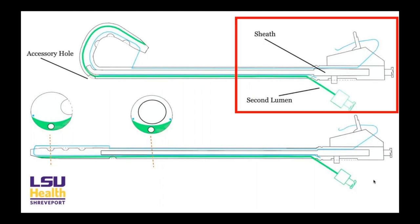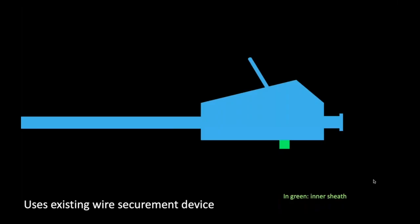Looking at the proximal end of the catheter, we have a little area right here that would allow the operator to manipulate the inner sheath. And this is the inside of the catheter. You can see the free movement of the inner sheath.